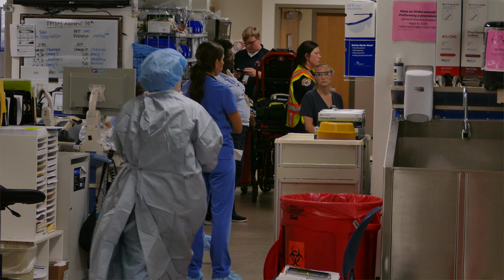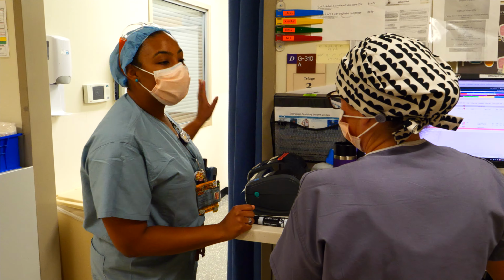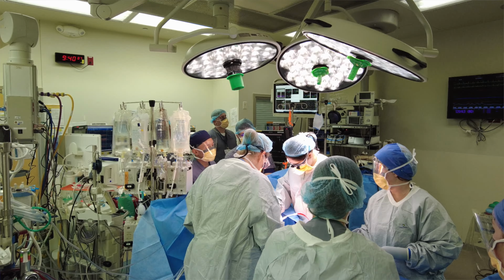Surgery residents serve as the primary evaluators of these patients in the trauma bay, with assistance from the emergency department and anesthesia teams. This gives you the opportunity to develop your rapid evaluation skills, as well as gain experience in procedures such as central and arterial lines, chest tubes, and occasionally thoracotomies.